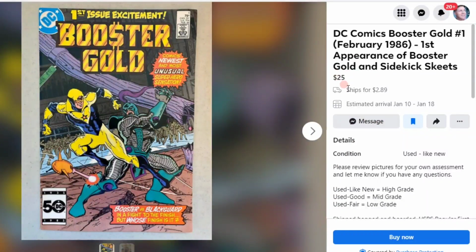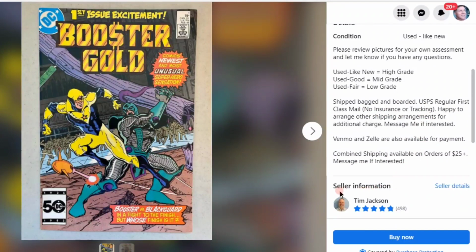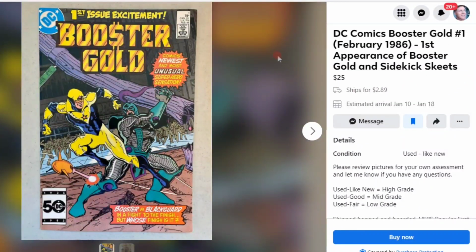This book is $25. They've got $3 shipping, and I think they indicate here that they ship it in a, let's see, do they say if they ship it inside a, I don't know. The person that's selling it is Tim Jackson. Doesn't mention anything about a Gemini mailer. It might be a good question to ask. But let's take a look at the book itself.